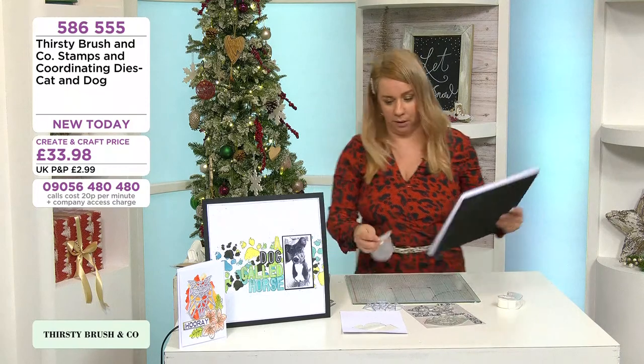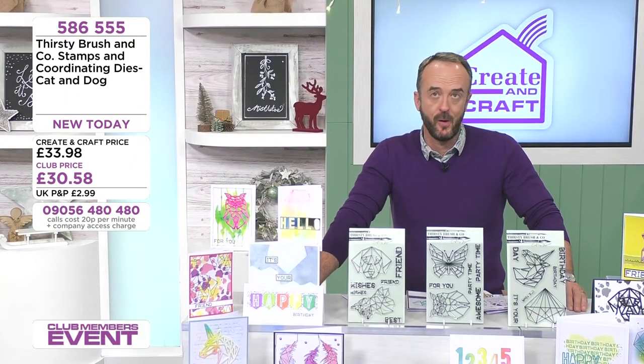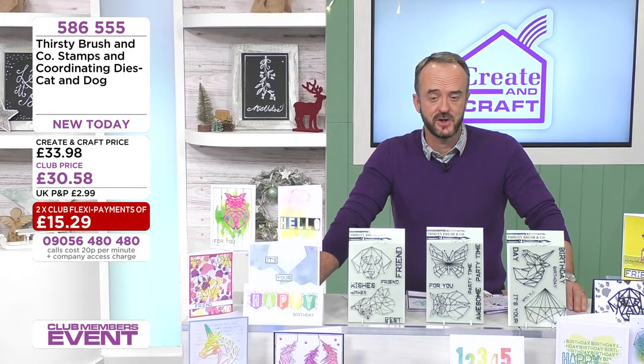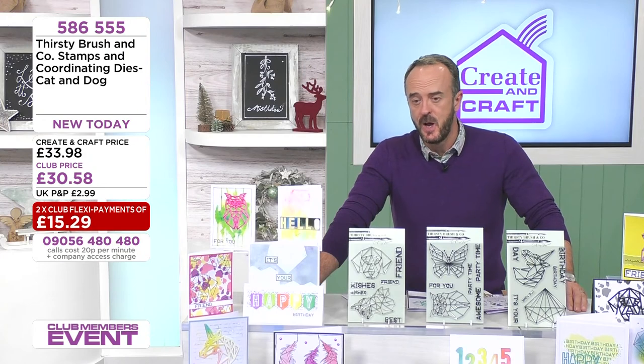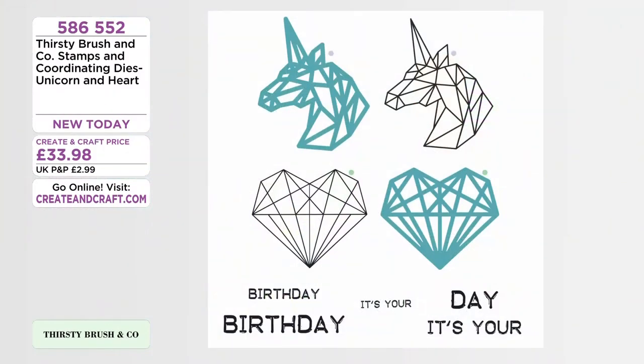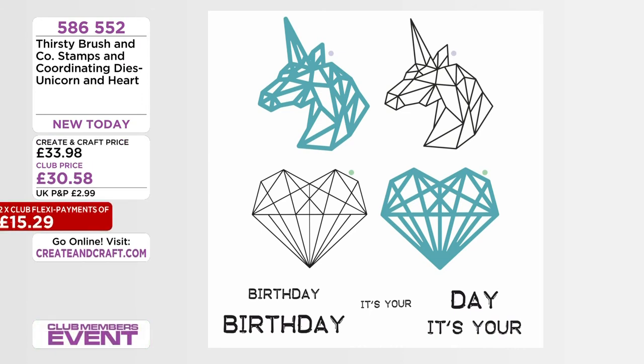We do have the individuals as well, and one individual is proving to be very popular. Cats and dogs are very popular, always. But Unicorn and Heart is proving to be very popular as a duo as well. So if you'd like to go for those, pop them in your basket. Also, the other one that we have for you, of course, is the Butterfly and the Owl. So there's the Unicorn and the Heart, together with It's Your Birthday, It's Your Day, in that lovely sort of typewriter typeface.